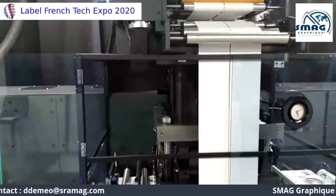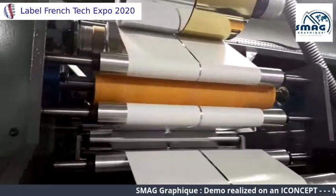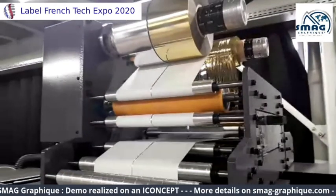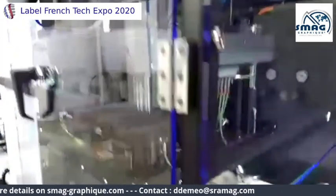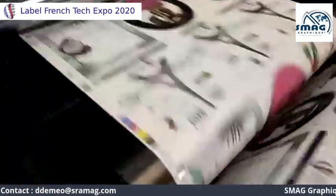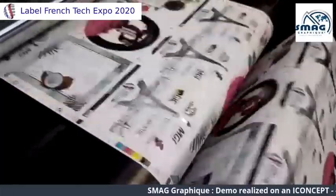For the screen unit, it will be the same function, but on the semi-rotary flexo and semi-rotary die, we'll have different modules in terms of compensation trolley. As I explained to you, each unit is independent in terms of repeat lengths. So we can have different repeat lengths according to the modules.